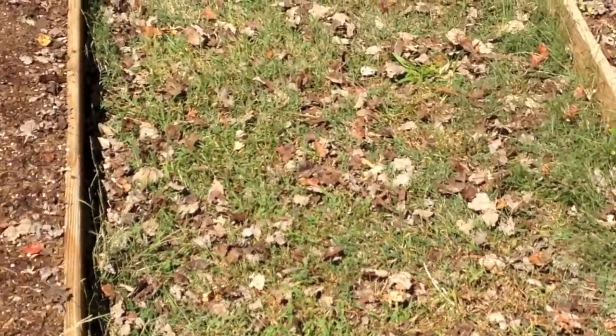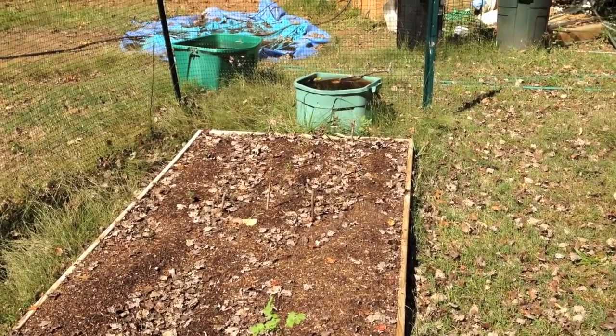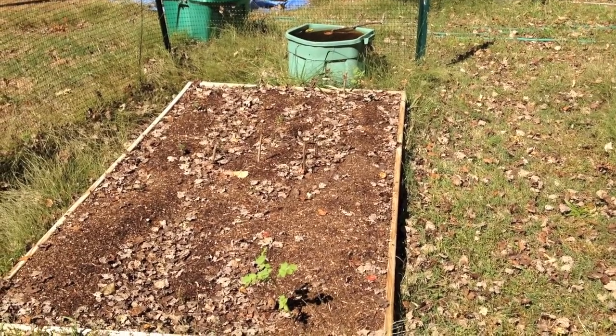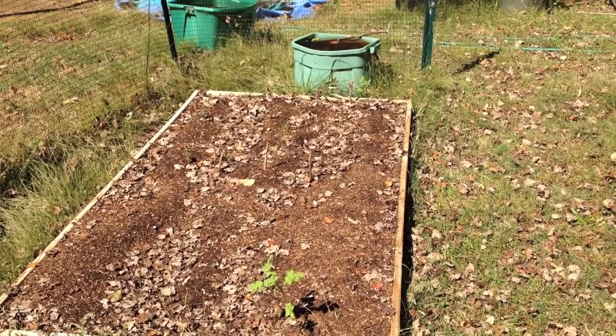For those of you that don't know, I have 4 4-foot by 8-foot raised beds. And then I have 2 tubs down there. It's a mess down there right now. 2 tubs down there that are collecting tadpoles, or have tadpoles that Evie's raising in them.